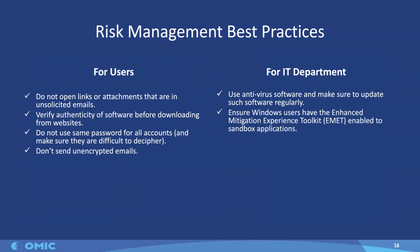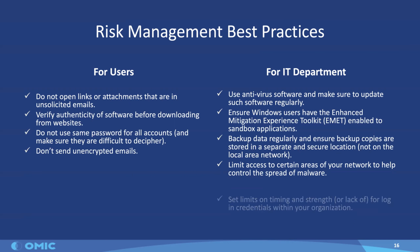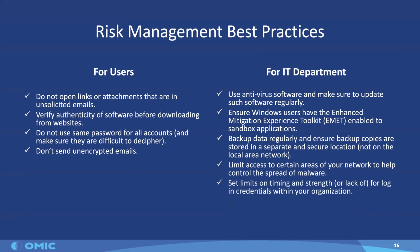Second one would be ensure Windows users have the Enhanced Mitigation Experience Toolkit, or EMET, enabled to sandbox applications. The third would be backing up data regularly and ensuring backup copies are stored in a separate and secure location, not on the local area network. And then limit access to certain areas of your network to help control the spread of malware. Next would be setting limits on timing and strength or lack of strength for login credentials within your organization. And lastly, set up a separate employee and guest Wi-Fi network.